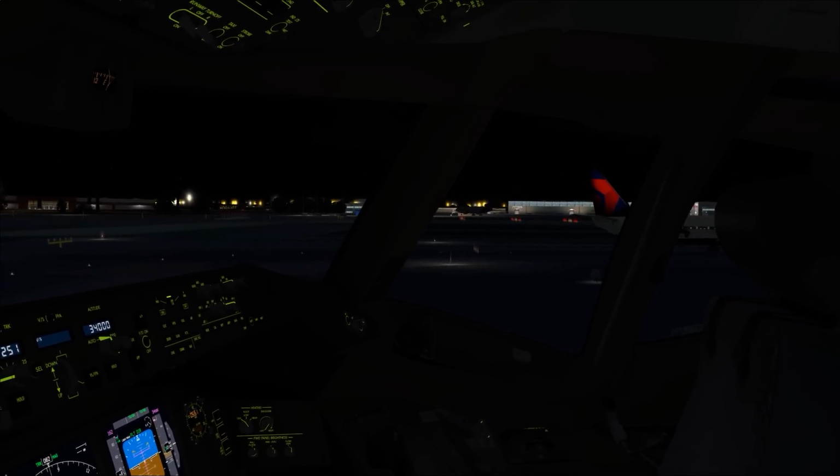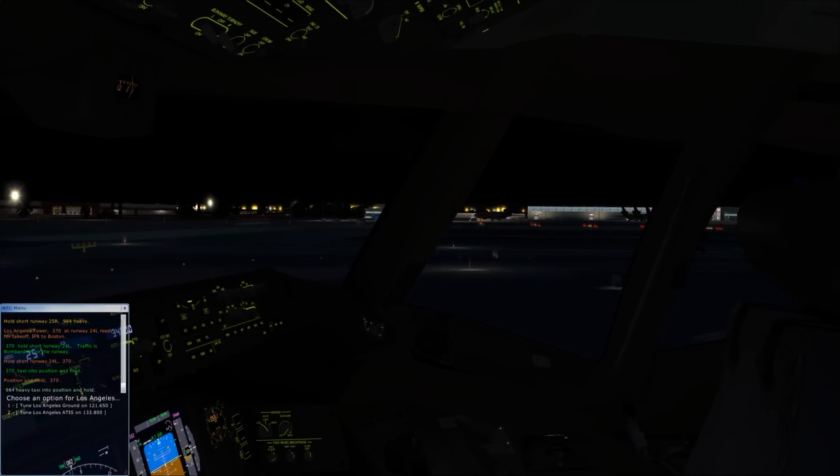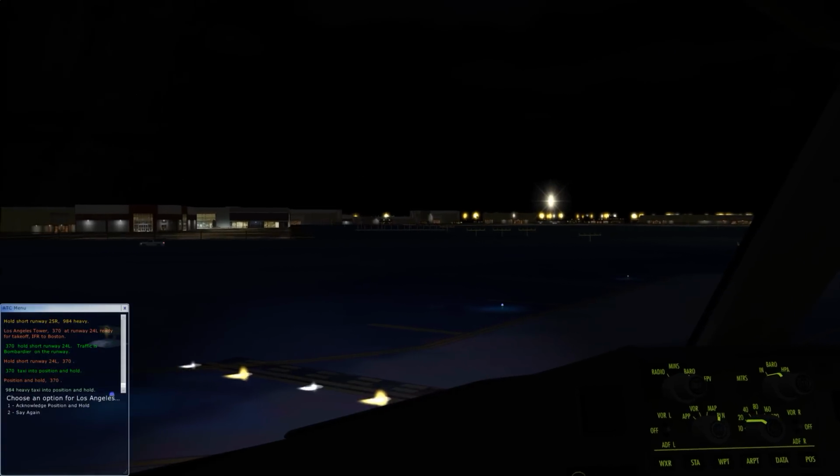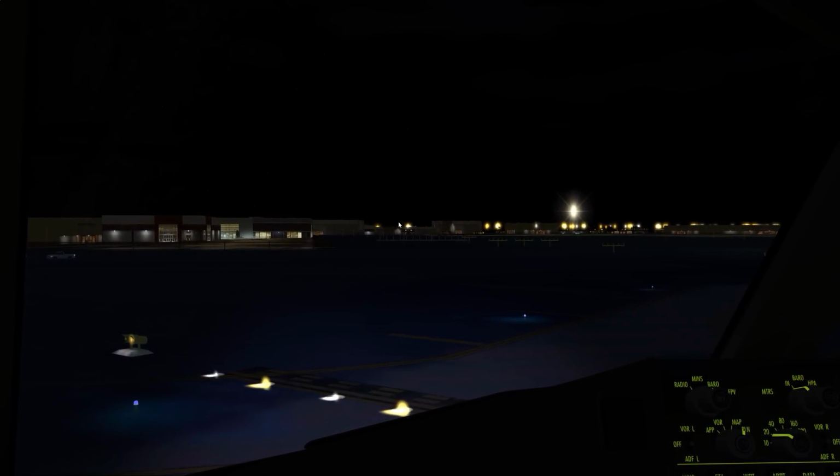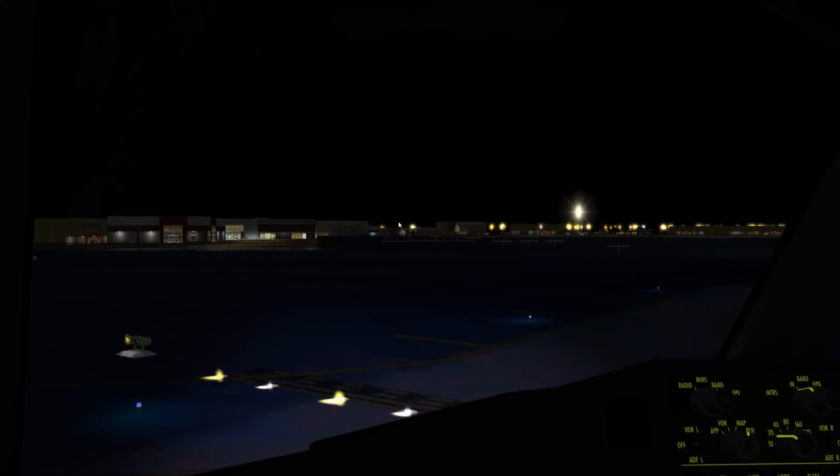She's about to get on her way. Gotta be cautious of wake turbulence, so we will set ourselves a little mental timer here. Give ourselves a minute.